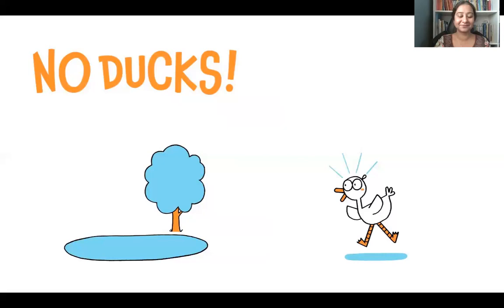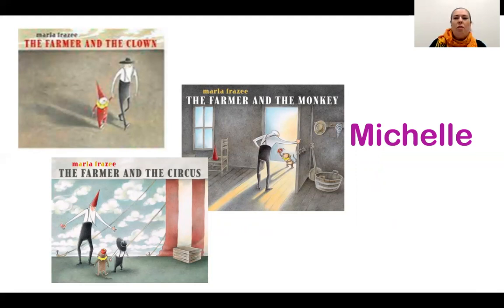Okay, I cheated a little bit and included three books in this particular chat, but the Farmer books are a trilogy. The third installment just came out this summer. These books are another example of a reader not needing any words whatsoever to figure out what is going on. Marla Frazee's illustrations do a wonderful job of conveying what each character is thinking and feeling, even the peripheral ones.